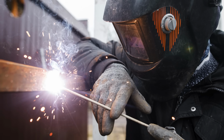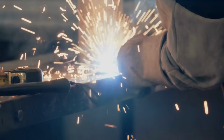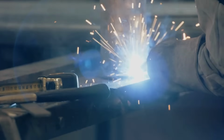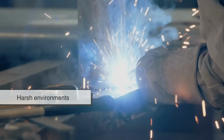What makes arc welding special is how simple and effective it is. With the right equipment and a bit of practice, you can create strong, lasting bonds between metal parts that can withstand heavy loads, intense pressure, and harsh environments.